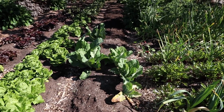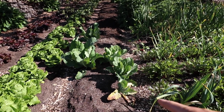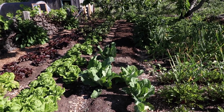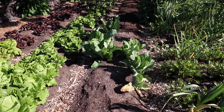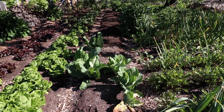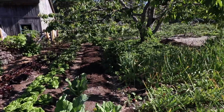These cauliflower plants, there's only 5 left. 4, because that one's barely hanging in there, maybe. Anyways, I had 20 of them, I think, right here. That's wind and cabbage root maggot damage. That's another big problem here. There's a lot of that.